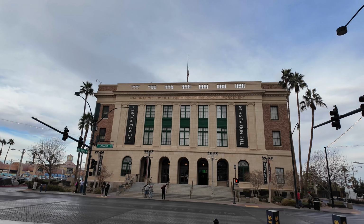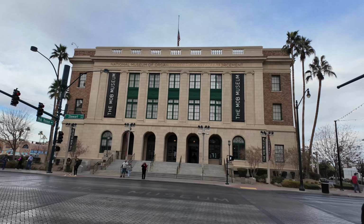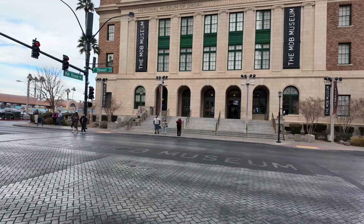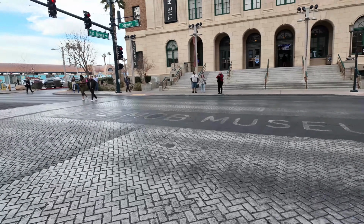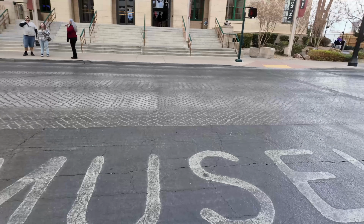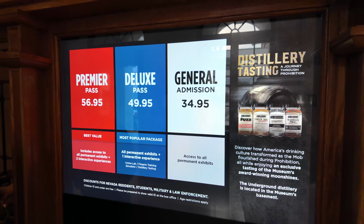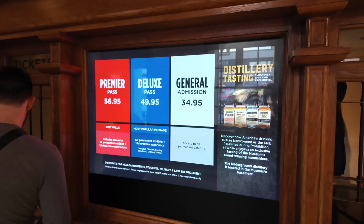I'll give you the pricing details and all the cool information in there. The National Museum of Organized Crime and Law Enforcement. Here we are. Let's step back into the 1920s of Las Vegas. They even got the signage here on the ground, look. General admission is $34.95, but they do have deluxe and premier passes for $49.95 and $56.95.